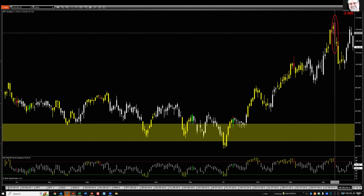Significant turning points, minor turning points, and maybe major turning points, but you don't know those until somewhat after the fact. So you have to get into the trade when you're supposed to get into the trade and see what happens. Remember, we always have a trailing stop.